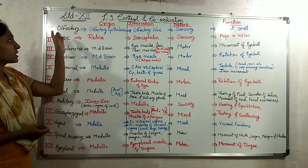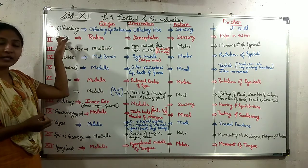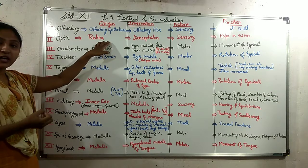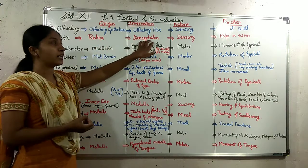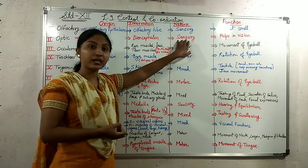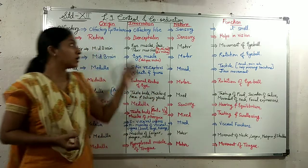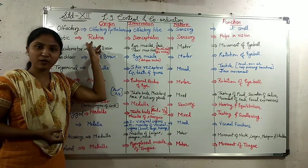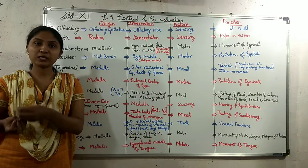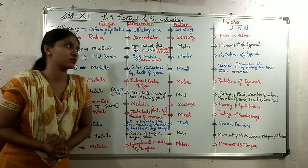Now the second pair of the nerve is the optic nerve. The optic nerve originates from the retina of the eye. It goes to the diencephalon part of the brain. It is also sensory in nature and it helps us in perceiving vision. So this first and second pair of nerves are sensory in nature. They take the impulses or sensations from the sense organs to the central nervous system.